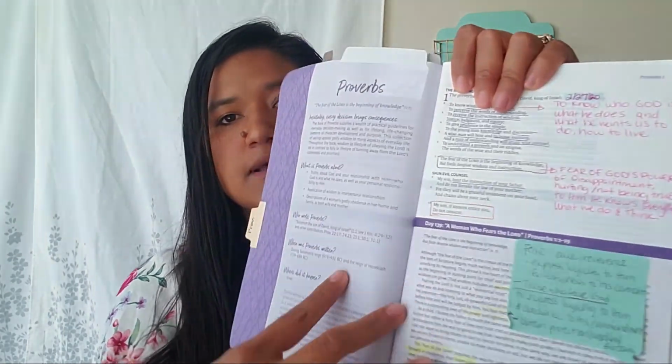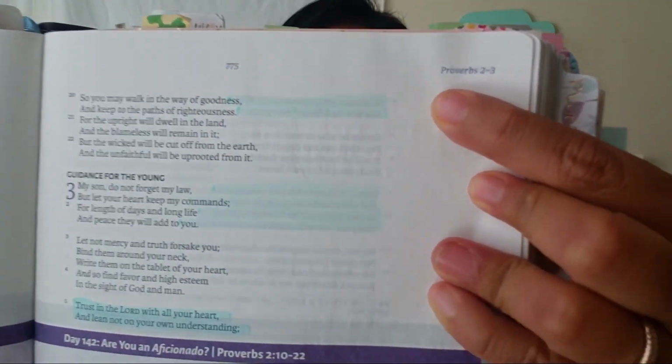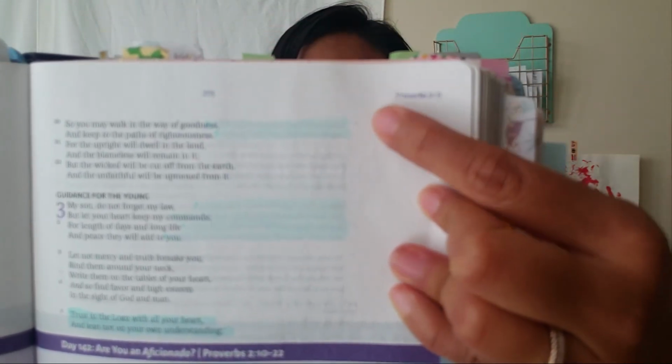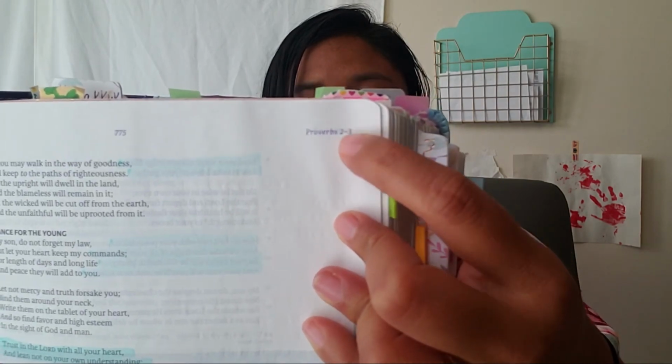So what that means is that you're going to go into the book of Proverbs, which is usually somewhere in the middle. You will go to the book of Proverbs, and then you will see this. Usually it will be followed by a big number. So you will look for where this says 3. And also at the very top, you will have the title of the book followed by a number. That is referring to the book, Proverbs, and the chapter number.